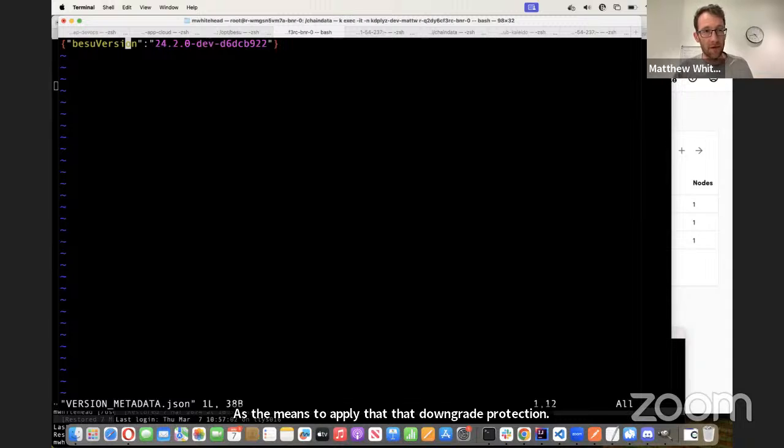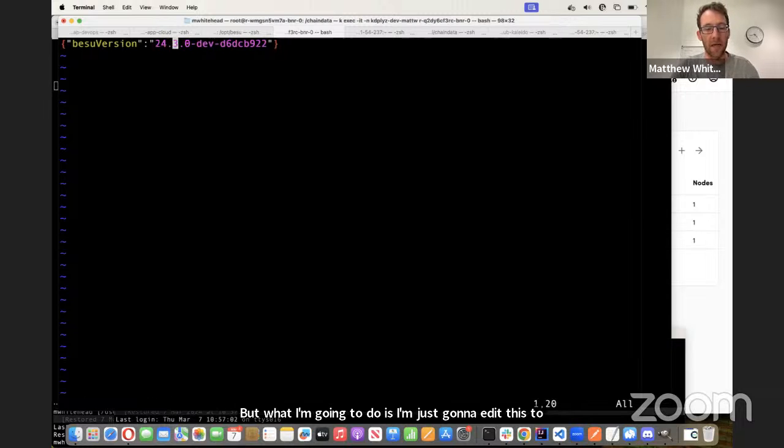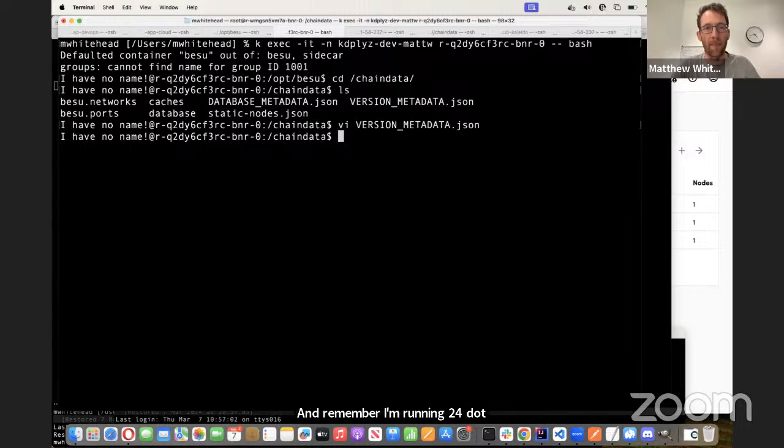Now, in order to demonstrate this, Besu has only just added this feature. So I can't show you two different versions easily without playing about under the covers a little bit, because there isn't a second version to show this downgrade protection working. But what I'm going to do is edit this to show you how this works in action. I'm going to pretend that Besu was running at this later version, 24.3. At some point, Besu will release this, but I'm going to pretend Besu started at 24.3. And remember, I'm running 24.2. So Besu started at 24.3.